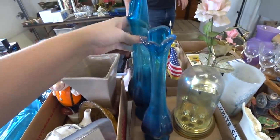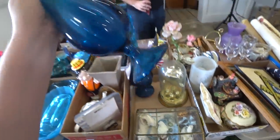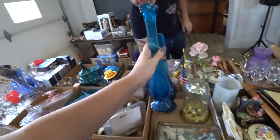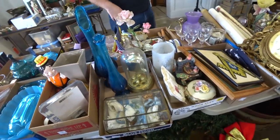Ooh, and here's some blue vases. I really like those, too. Those are gorgeous. That one's freaking big. I know. Let's take a picture of that. Oh, you have my phone.